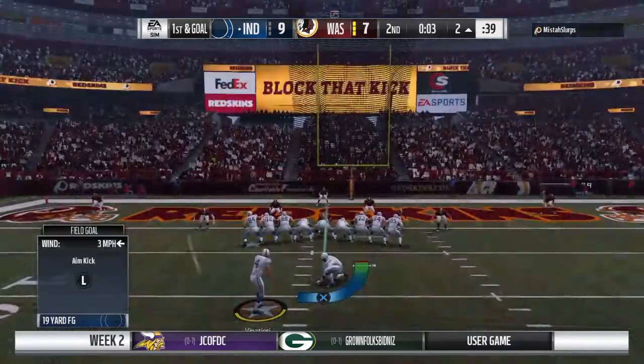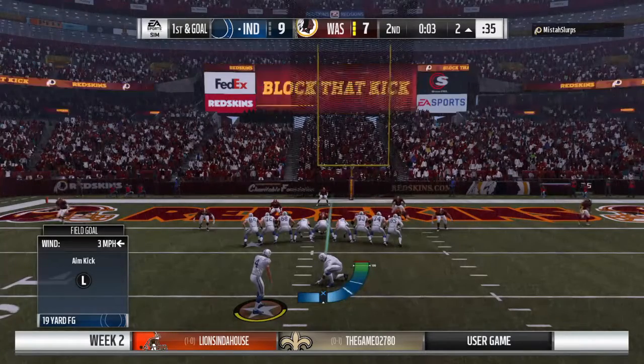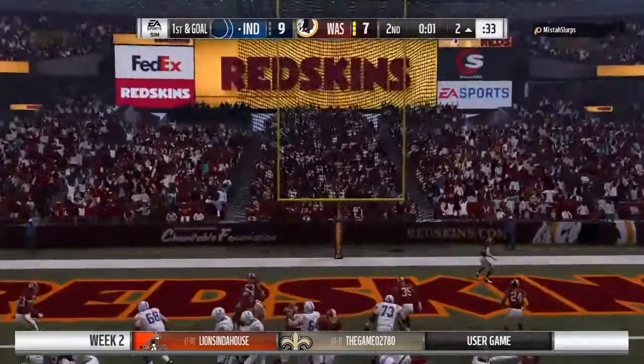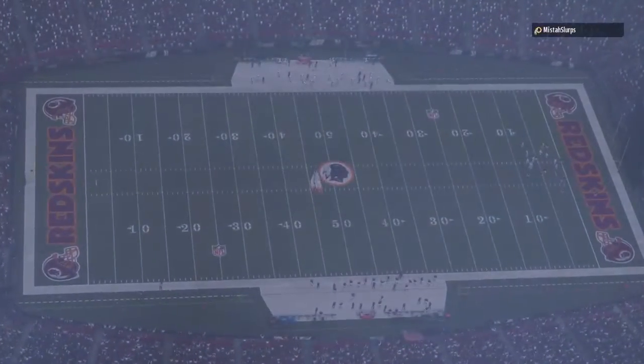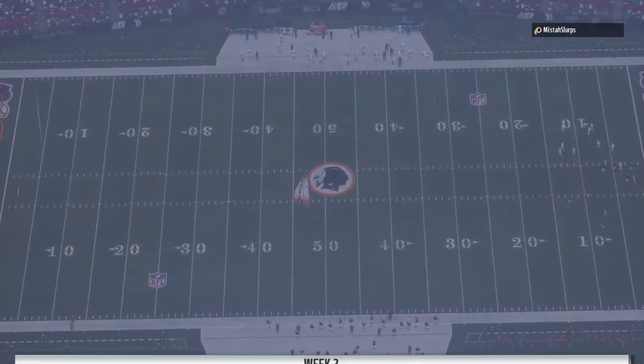So 3 seconds here remain in the half. On is the field goal unit to see about getting 3 points. From the left hash, he'll have to cut this at a tight angle. And Vinatieri's kick is good. So we come to halftime here with the visiting Colts taking the lead to the locker room.